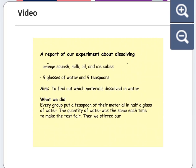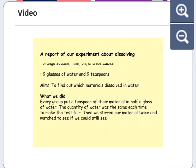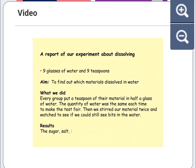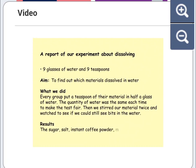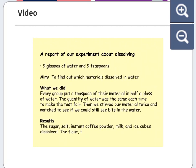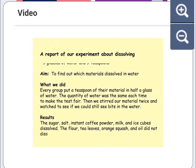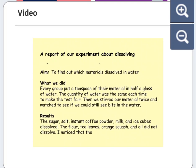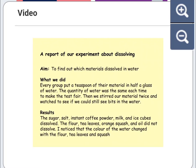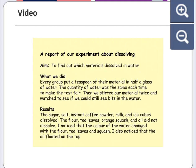Then we stirred our material twice and watched to see if we could still see bits in the water. Results: the sugar, salt, instant coffee powder, milk, and ice cubes dissolved. The flour, tea leaves, orange squash, and oil did not dissolve. I noticed that the color of the water changed with flour, tea leaves, and squash. I also noticed that the oil floated on the top of the water.